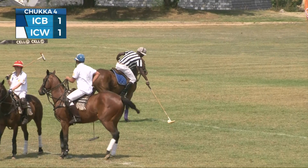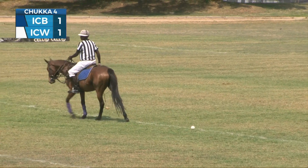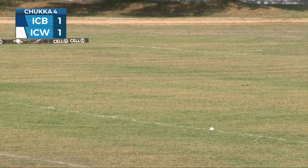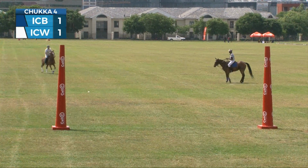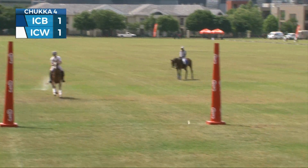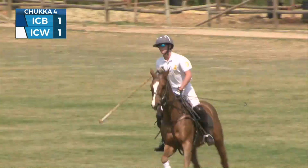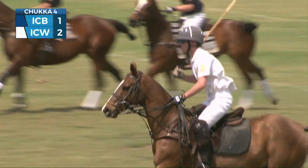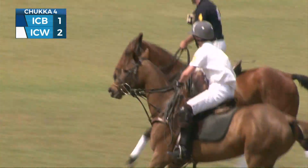Right, so penalty number 2 has been awarded in favour of Inanda White. That's a 30-yard undefended shot at goal. And it looks as if it's going to be, which one of the 4 players will be given the responsibility? Here it looks as if it's going to be Zach Levy. Zach now on a pretty chestnut pony. Good clean strike of the ball. Puts it through the centre of the posts. Great strike there by the youngster. And the Inanda White side again go into the lead here in the opening stages of chukker number 4, much like they did at chukker number 1.